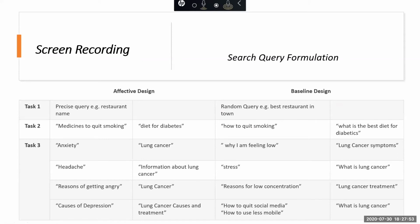Now, search query formulation results. We have used screen recording to capture the search query formulation result. In search query formulation, we have got some very interesting results. I can say that no single participant wrote the same query for the two experiments. The queries in the search task were the same for two experiments, but no participant wrote the same query for each task. For example, for task 1, when they were asked to find the restaurant, they wrote the precise name, such as the restaurant name.